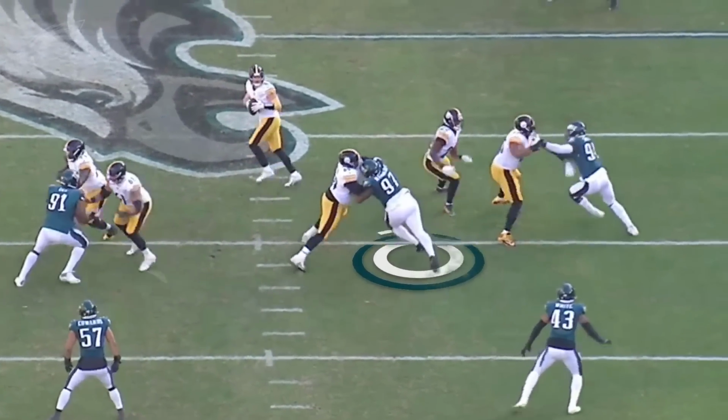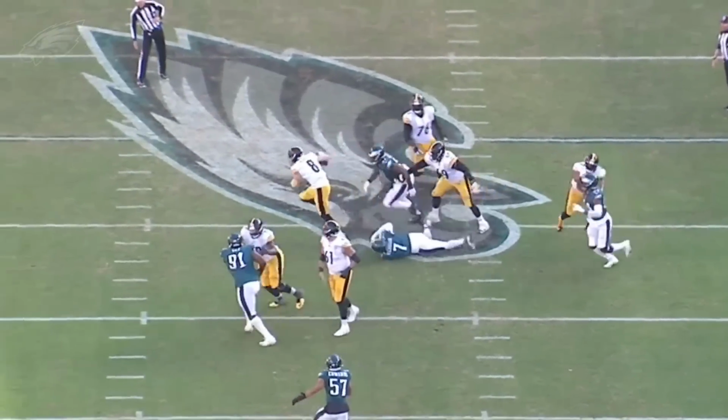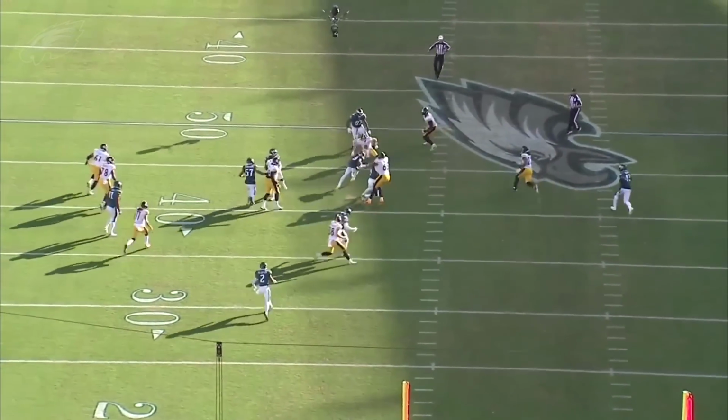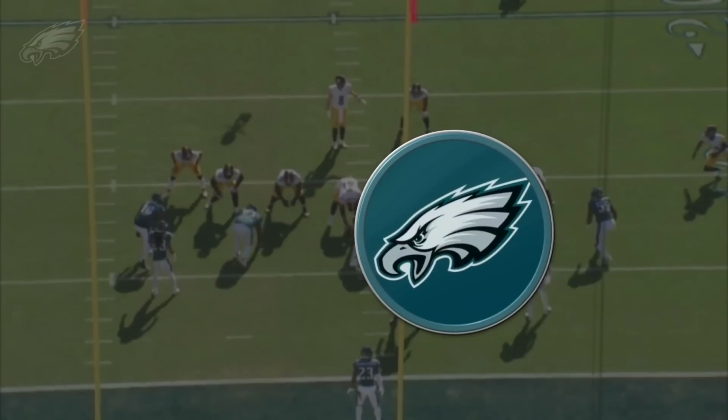When you look at Hargrave, his ability to win both inside and outside with that quick first step. Watch the rush here. Reddick is able to get the quarterback off his spot. You see the finish from Hargrave, and not only that, but getting the ball on the ground. That helped really kind of seal this victory early in the fourth quarter for the Eagles. Great strip sack there from number 97.